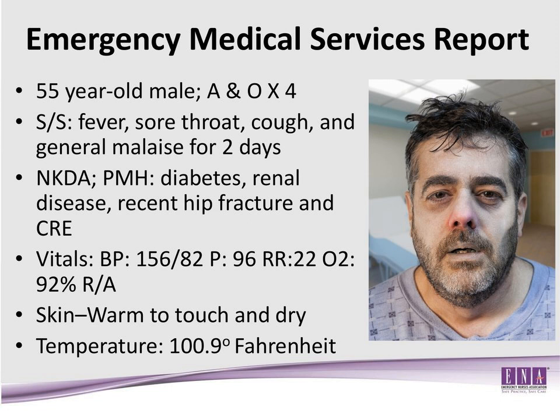Vital signs are BP 156/82, pulse 96 and regular, respiratory rate of 22, and pulse ox reads 92% on room air. He's not in any respiratory distress. We have initiated oxygen 2 liters via nasal cannula, and stats have increased to 96%. His blood glucose is 115. The patient currently does not have any other complaints.